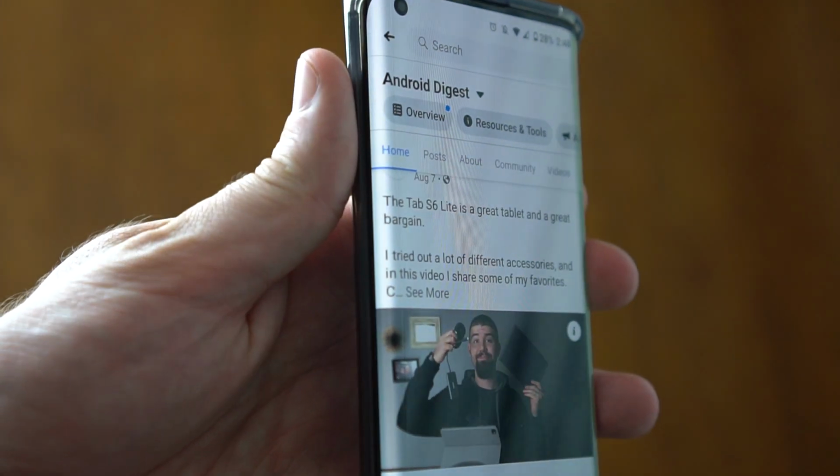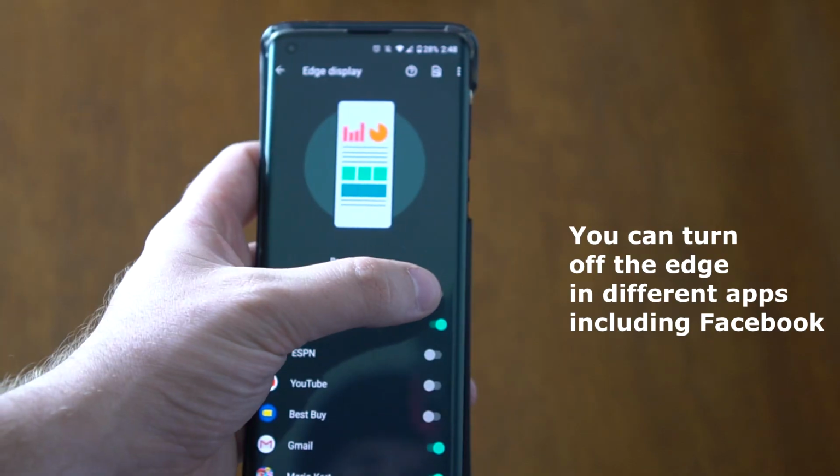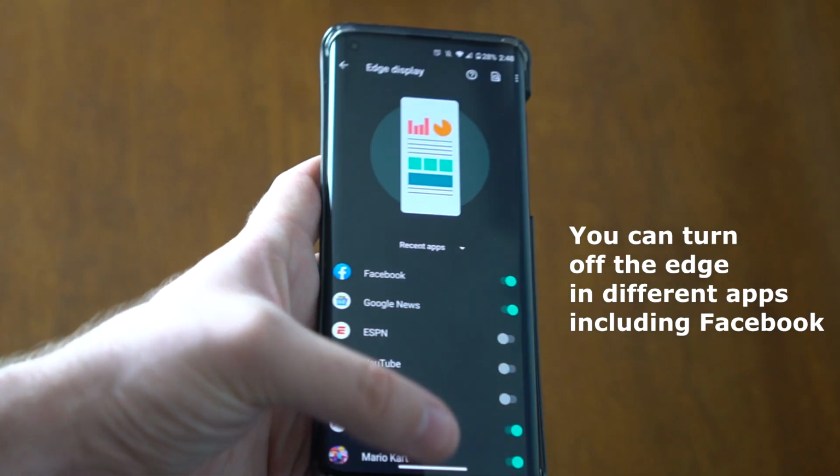Cases are going to be less protective. You could get a monstrous OtterBox and it's still going to be harder to protect this phone with this Edge. It's going to be harder to put screen protectors on a phone with an Edge. I was looking through Facebook, and when I originally looked at Facebook, there were certain people's posts that started off on the Edge, and it's a little harder to read on that Edge. Some people are going to think back to the Galaxy S7 and say, boy, I love those edges on this phone, and well, other people are just going to hate it.